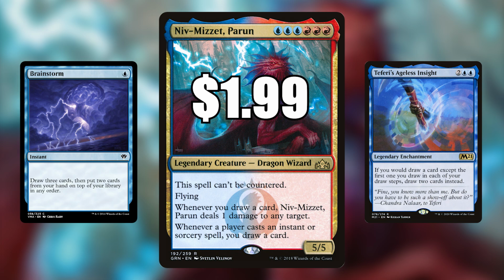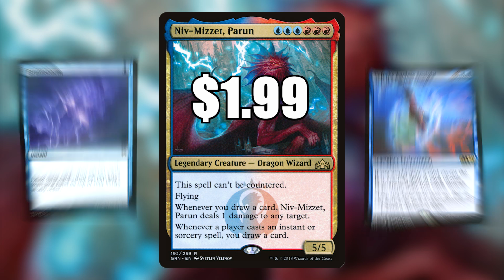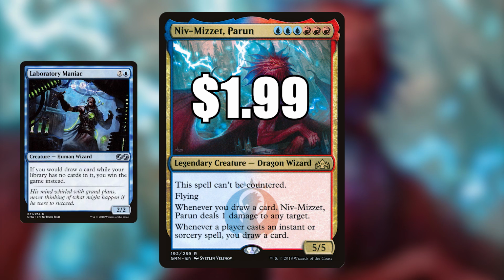Now, if you can draw all of your cards, have Laboratory Maniac in there. If you would draw a card while your library has no cards in it, you just win the game. Now, Laboratory Maniac is not a budget card. Well, it is a budget card, it's just over $3, but still very cheap, and still a little sneaky way that potentially you could win the game.